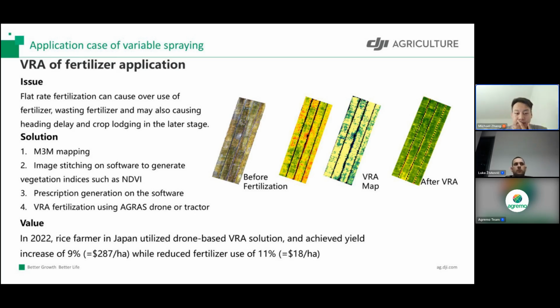And next is some use cases. This is the rice LiDAR application in Japan. It's all the same solution: M3M mapping and imagery processing, and then the variable rate application prescription map on the Agras T-Series drones to work. As we can see here, we achieved a yield increase of around 99%, so it's around $287 per hectare, while reducing LiDAR use by around 11%.